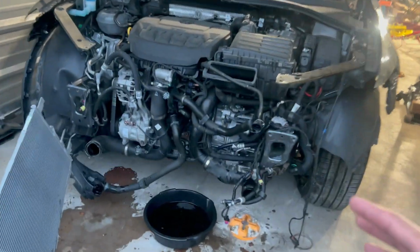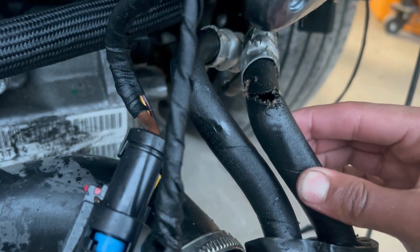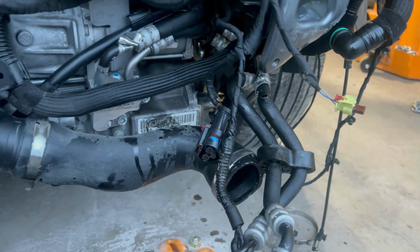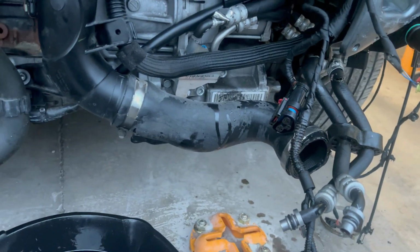Now coming over here to our transmission lines, if you look closely, right over there is a cut, and that's where our transmission fluid left, guys. I'm so happy I figured that out, so we can go ahead and replace these lines and it'll fix that issue.